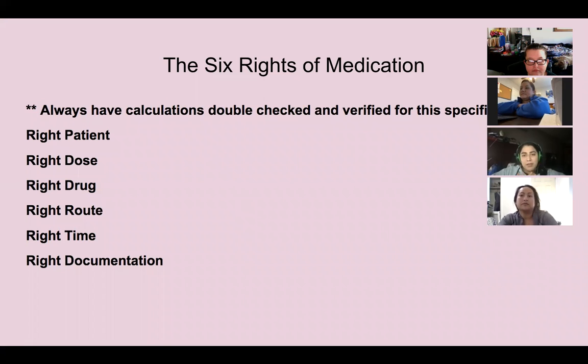The 6 rights of medication: always have calculations double checked and verified for this specific reason. Right patient, right medication, right dose, right time, right route, right documentation.